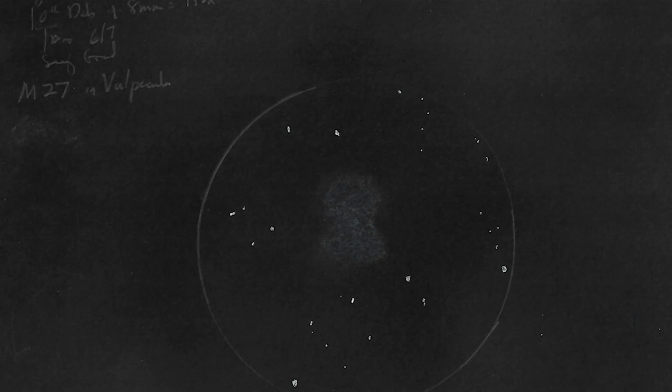Oh, wow. Now I'm looking at the Dumbbell Nebula, M27. It's so big that a 24 millimeter is fine, but you can increase the magnification, but it will just turn into a bigger blob. But very cool object for a Dobsonian, M27, planetary nebula in Vulpecula.